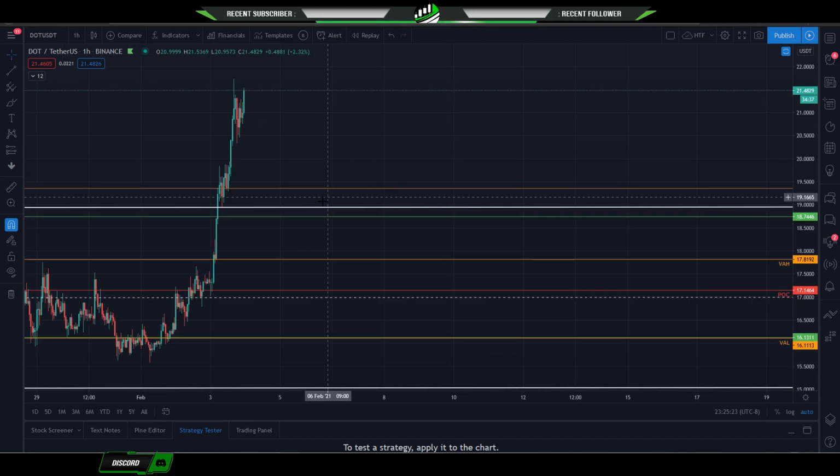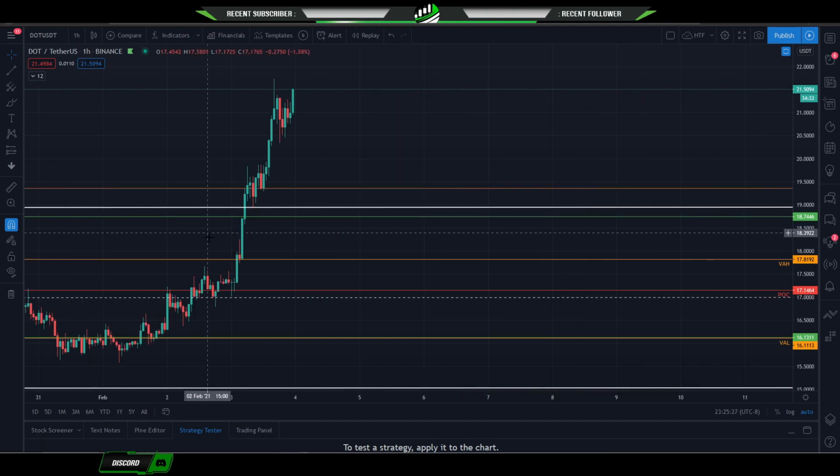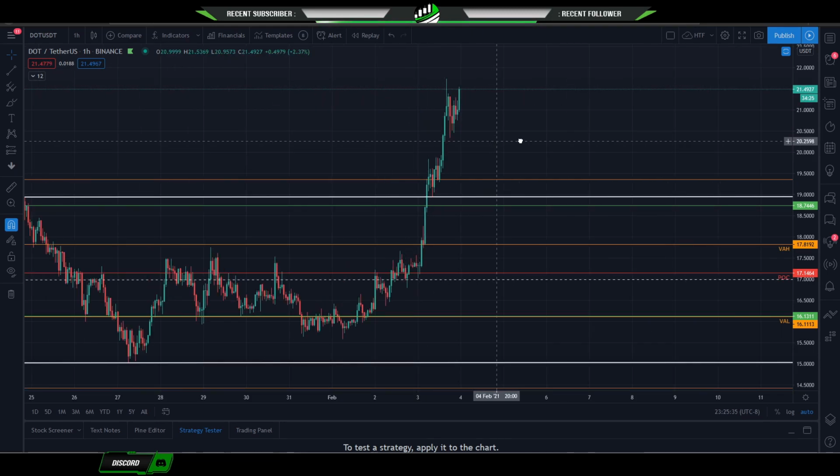So you can see here, once we broke the top of the channel this morning, if you zoom in, we actually broke the channel, back tested it perfectly, and then got another move up. So Polkadot looks really, really good.